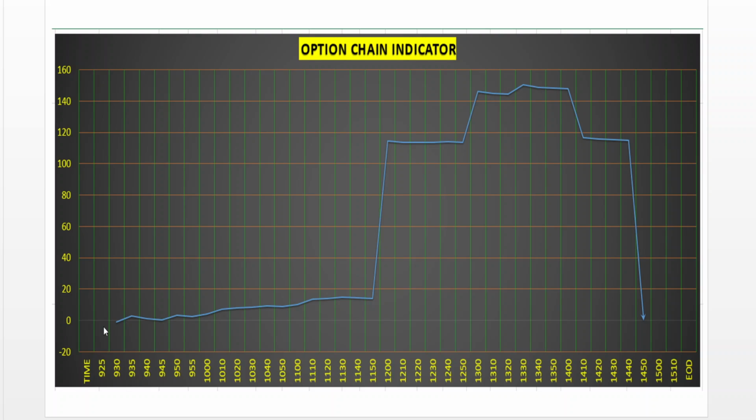Okay, so since morning the market opened gap down. The gap down data I did not take because we are trading for intraday. So slowly and steadily the graph started moving upside. From around 11:50 this is a buy signal, while the momentum was going down. Okay, that is good, and I have checked.